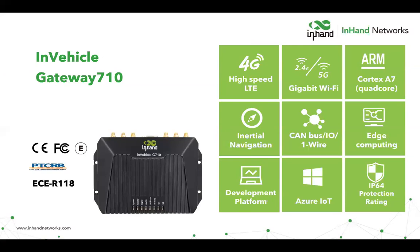Because this one is designed for passenger transport and also for first responders, it is high end, with a 4-port RJ45 with a 1 gigabit interface. This one also offers dual-band Wi-Fi, 2.4 gigahertz and also 5 gigahertz. It is equipped with a Cortex-A7 CPU, which is very powerful. With this kind of powerful hardware, we integrate Docker and also Python. I will introduce that later.